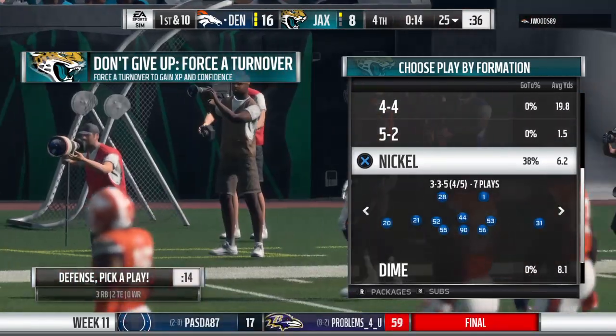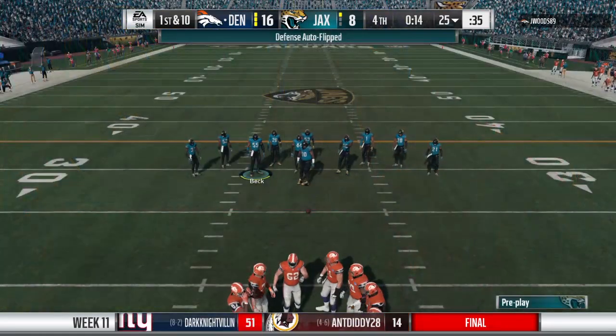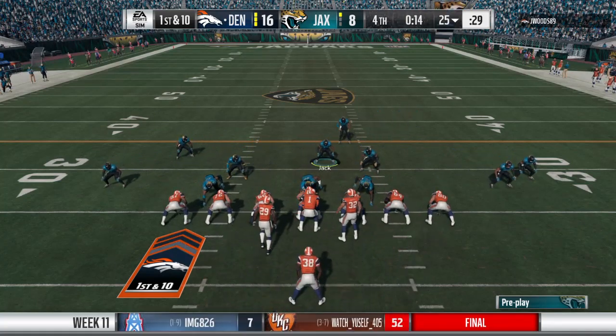Only one timeout defensively, so this should just be a simple kneel down. I agree totally. I looked at my time management chart. It says take a knee, victory formation. They just have one timeout left. And that should be all she wrote.